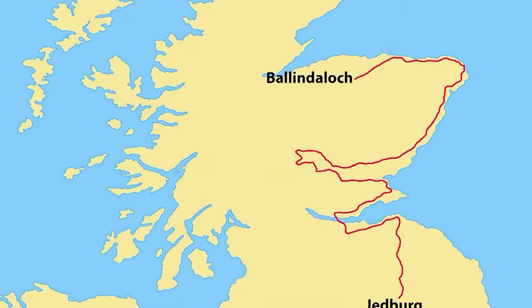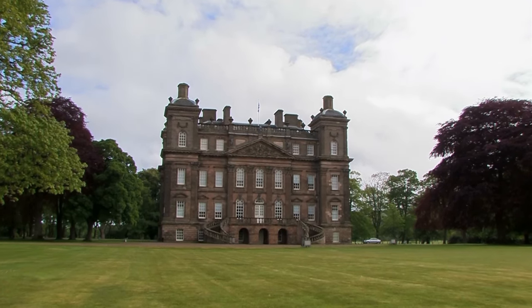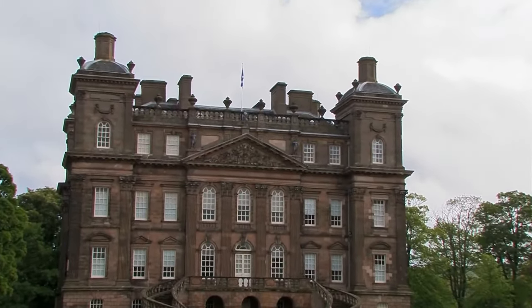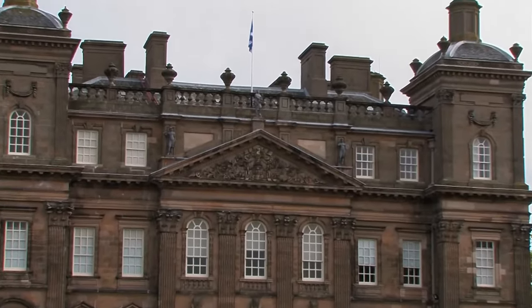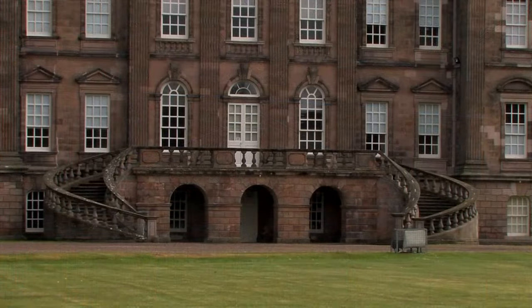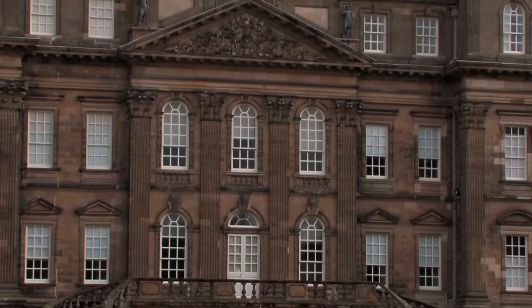A remarkable mansion can be viewed in Banff, known as Duff House. It was built from 1735 to 1740 and was regarded as the finest of Georgian houses. However, in the design of the house, it suffered such massive misfortune that Mr. Duff himself never moved in here. It even went so far as to say that he never saw the house finished. It was occasionally used as a hotel, and later it became part of the Scottish National Gallery.